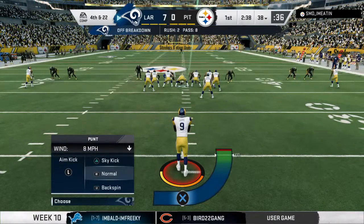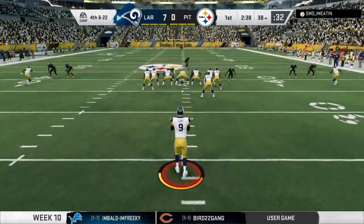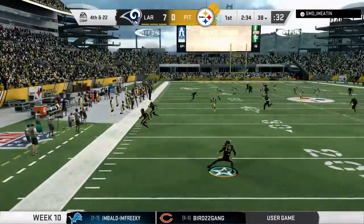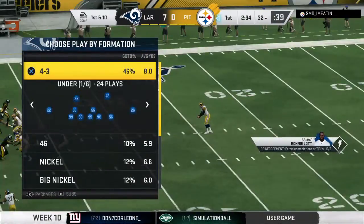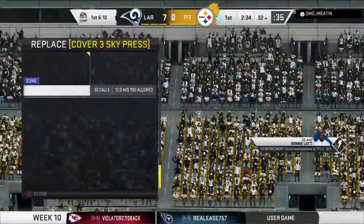How about this offense already feeling good about themselves with a touchdown in their first drive? They've certainly come out firing, even though that one was incomplete. With the 7-0 lead, more apt to take a shot like that downfield? Hey, you're one to the good. Go ahead and try and press your advantage. At their own 32-yard line.